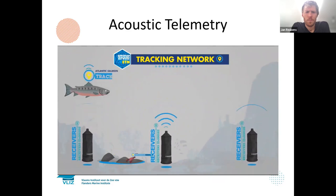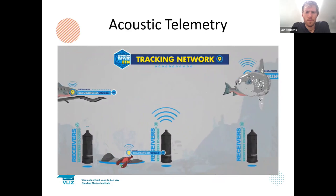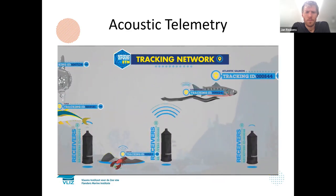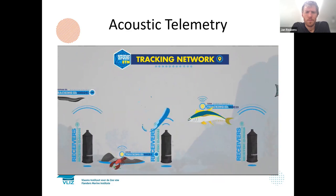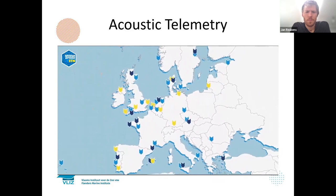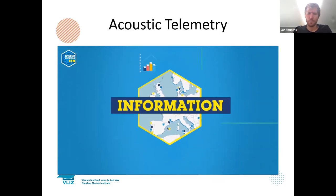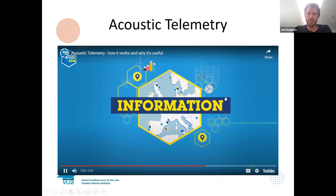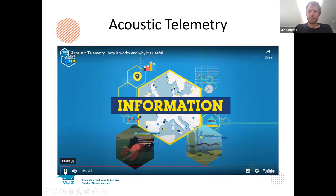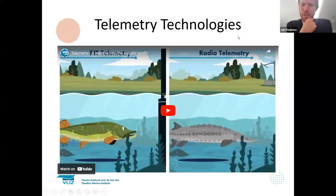The sequence is unique for each tag, so each animal has a unique ID. The IDs can be detected when the tagged animals swim close to receivers, as the receivers detect the sound emitted by the tag. Researchers have a network of thousands of receivers across Europe to track aquatic animals. The receiver information provides data on when and where animals move, but it can also assist scientists in understanding why they move.